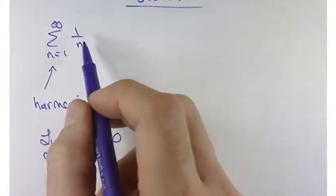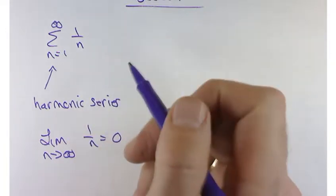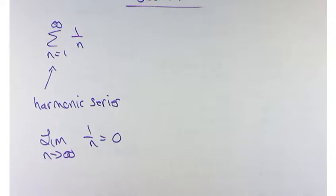What about the integral test? Could the integral test help us out here? Yeah, the integral test would also work. It would also show that it diverges. I think it took mathematicians, historically, a long time to decide whether or not this converged or diverged.